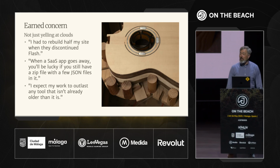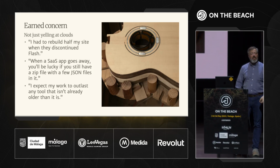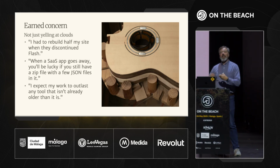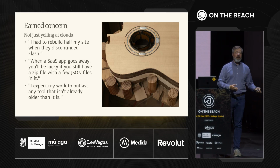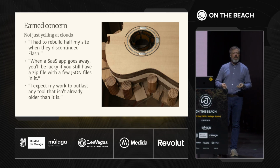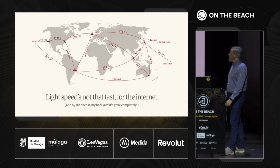And one person we talked to summarized their attitude about this, which was that they didn't use new tools because they expect their work to last longer than any tool that wasn't already around before they started, which is kind of a stochastic argument about tools, right? If a tool is already old, it will probably stick around. If you've got a new tool, it probably has a high failure rate in terms of longevity.